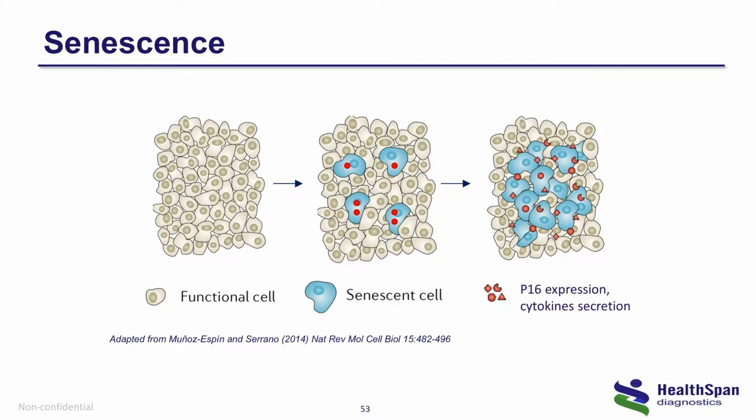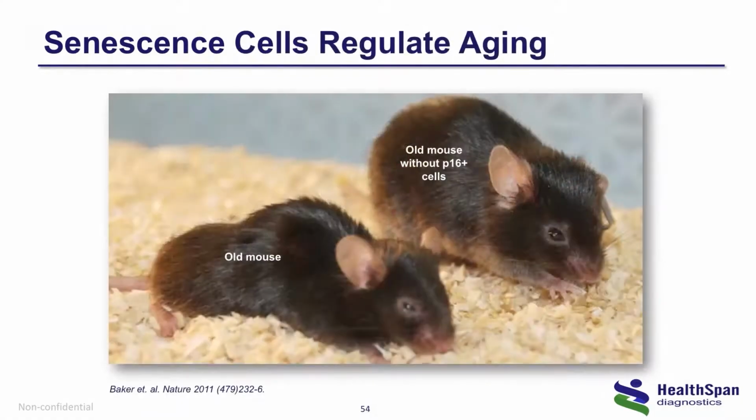And there's really no better way to demonstrate this. So here are two mice that are of the same chronological age. Mouse on the left and mouse on the right. Senescent cells, P16-expressing senescent cells, have been pre-cleared with therapeutic intervention, and I don't have to tell you, they're clearly different, and I would rather be the mouse on the right.